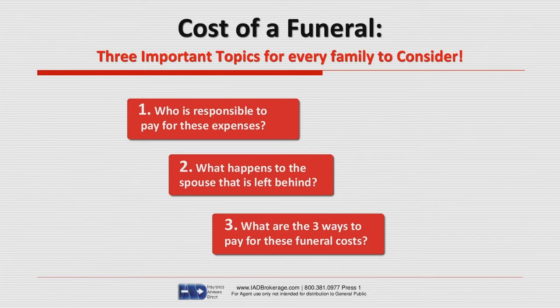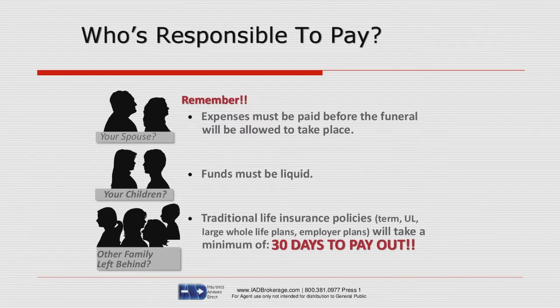Okay. So, cost of a funeral. Three important topics for every family to consider: who is responsible to pay for these expenses? What happens to the spouse that is left behind? And what are the three ways to pay for these funeral costs?